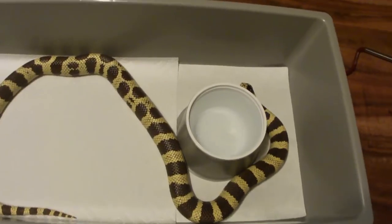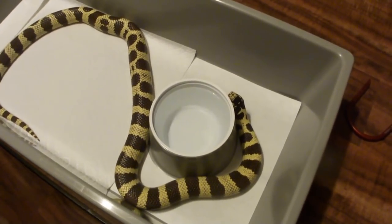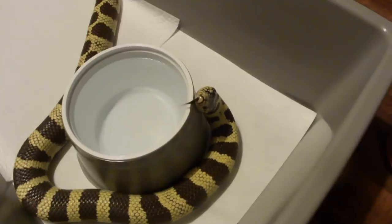So this is a banana phase California king snake, and you can see she's always kind of in feeding mode. She'll eat anything. You throw your shoe in there and she'll eat it.